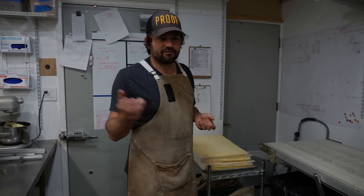Of course I say that, and this first batch is just a little less narrow than I'd like it to be. So I'm going to take it one more pass through and just inch it down. So we're going to go 1 millimeter more. You can see that now we're pretty close to the width of the belt. Now I'm fully opening again.